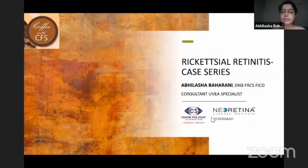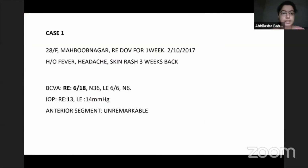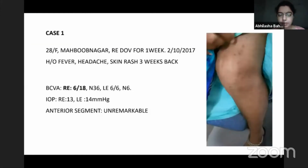So I'll be presenting a short case series on Rickettsial retinitis. My first case is a 28-year-old female from Mehboob who came with right eye decreased vision for 1 week. She gave history of fever, headache, and skin rash 3 weeks back. This is a picture of the healing rash.